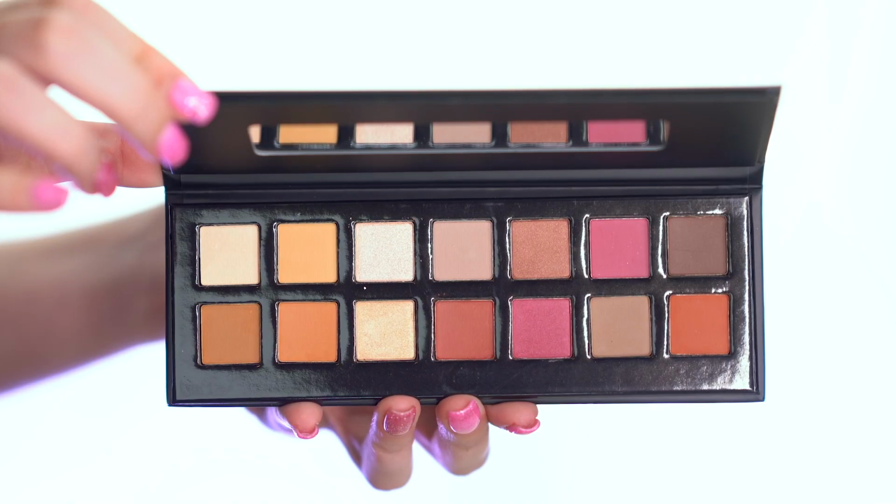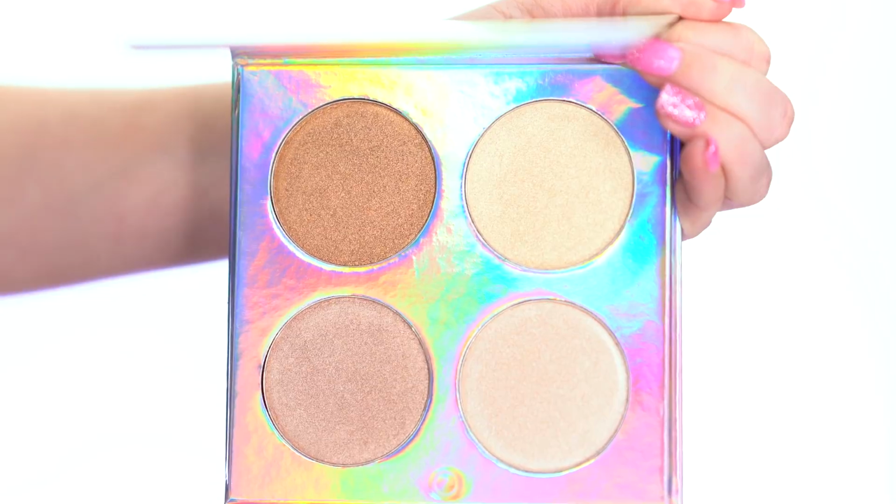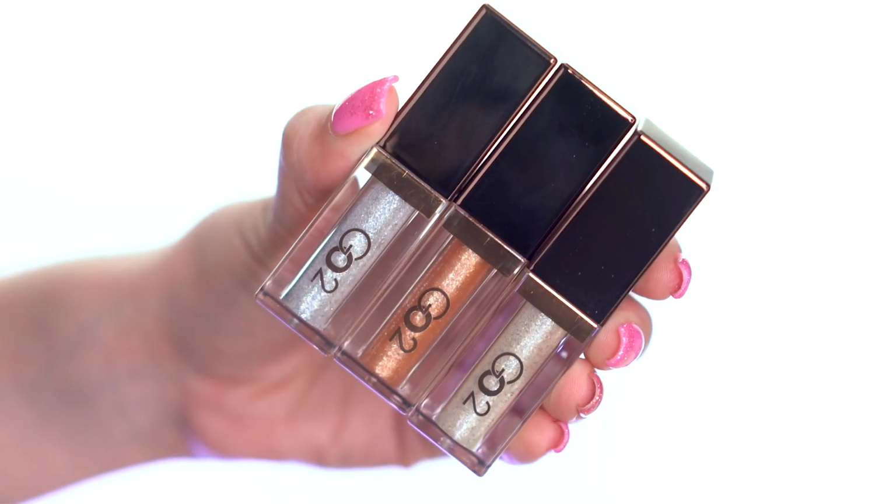I have the Modern FAIRYTALE palette, and I have the Modern Renaissance from ANASTASIA Beverly Hills. I have the Tropical Glow palette here from Copycat Beauty, and then I have the Sun Dipped palette Glow Kit from ANASTASIA Beverly Hills. I also bought some of these glitter eyeshadows, which, if you guys didn't know, I am a huge Stila stan for these glitter and glow liquid eyeshadows.